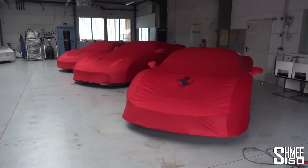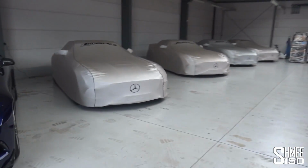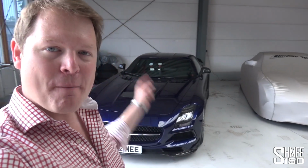Obviously all the Ferraris back under their red ones as well. And time for me to get this out so that the AMG GTR can be popped back in. So what a visit, what an amazing little collection here. Done all of the things that I needed to do as well. But for now, back into the Black Series on the Autobahns, heading back home.